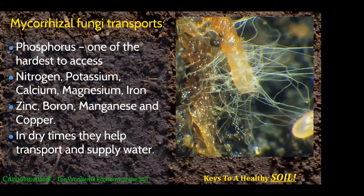Mycorrhiza transports all these different things, and mainly phosphorus. Phosphorus is one of the hardest things for plants to access out of the soil. We dump all kinds of phosphorus on our soils, and our plants take a very, very low percentage of what we put out there. Your soils, with all the manure and stuff, you guys may really have high phosphorus soils. Back where we farm, we have to put phosphorus on every year. We don't have access to the chicken manure, and so phosphorus is one of our big inputs.